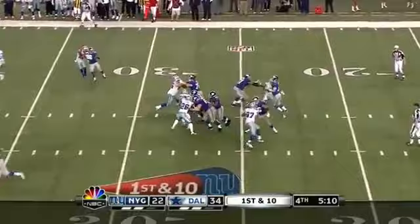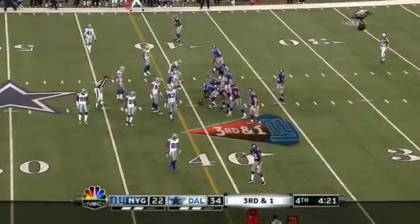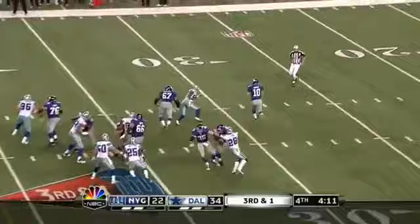From the 31, stepping away from Butler, throwing. And it's caught, gain of 9. Number 5 of the Giants' 6 wins this year have been fourth quarter comebacks led by Eli. 3rd down and 1 from the 40. Looks again. Backing away, throwing. It floats and it is caught.